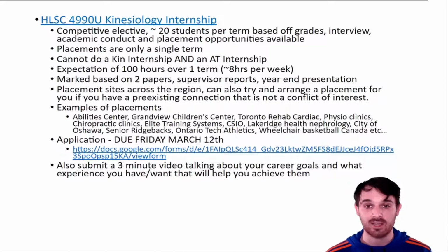And then if you are selected based on your grades and career goals, we can tailor it to you. Again, you can't just shove your way through because you brought your own placement. It doesn't necessarily work that way, but hopefully we will be able to get you a placement that best fits you.